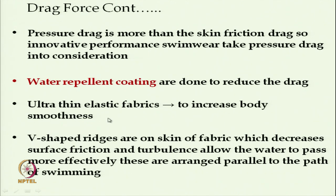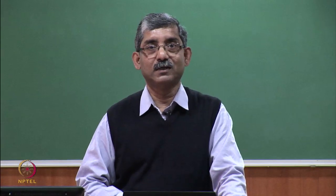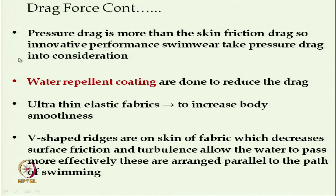Ultra thin elastic fabric is used to increase body smoothness, and there are also swimwear with V-shaped ridges on the skin of the fabric outer surface, which decrease the surface friction and turbulence. So, during the movement its surface friction reduces, so the drag force on the swimmer reduces.